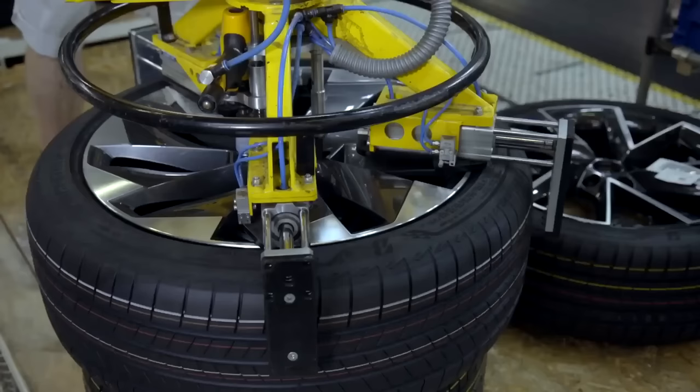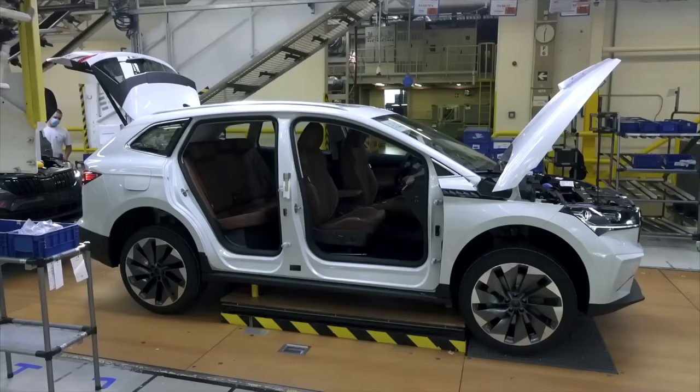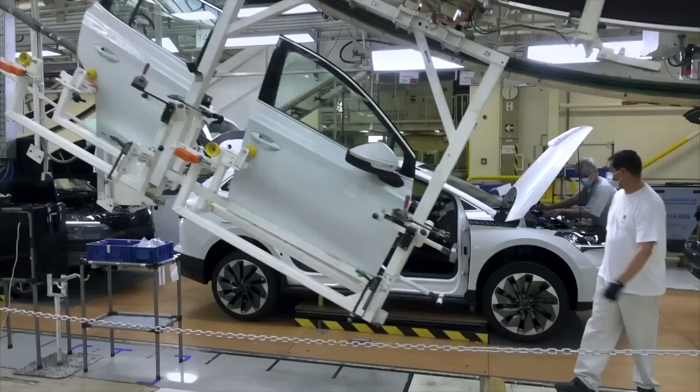This is what wheel assembly using robots looks like. The front and rear doors are now fastened by a factory worker who uses a robot to facilitate them.